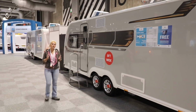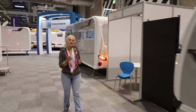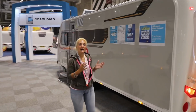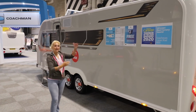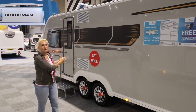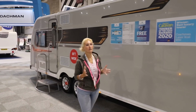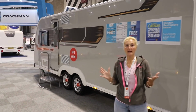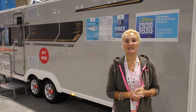The other model on the 8-foot wide, again, we have it down here. Now this is the 850, and again, twin axle and an island bed. This time though, we've got the island bed at the back, side over on that side, we've got the central washroom, and then we've got the lounge at the front. And again on here, we're at £36,000 on the road. So that's Coachman, the Arcadia and the 8-foot are what we're focusing on here. It's time to move on to our next stand to see what's new.